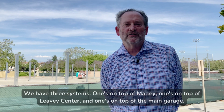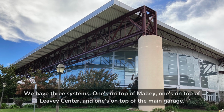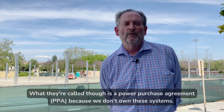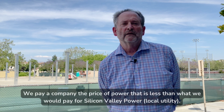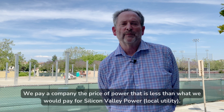So let's talk about our solar system currently at Santa Clara University. We have 3 systems. One's on top of Malley, one's on top of Levy Center, and one's on top of the main garage. These represent about 1 megawatt of power to the university. What they're called, though, is a power purchase agreement, because we don't own these systems.